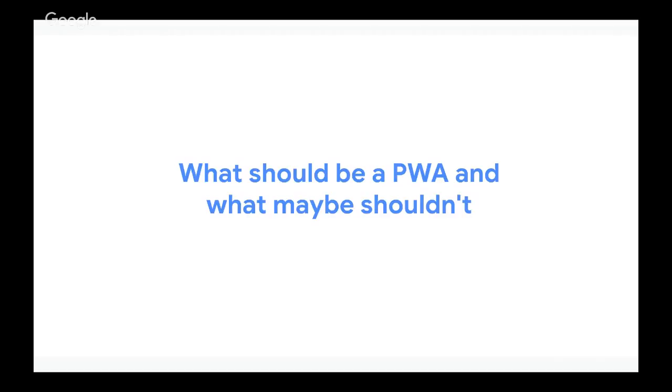Being able to split up the functionality of a website into parts that are PWAs and parts that aren't is a really interesting idea, and I think it allows for a lot of options with how you utilize it. Yeah, and we did say earlier that you can use how you would design and ship a native app as a starting point about what should be a PWA.